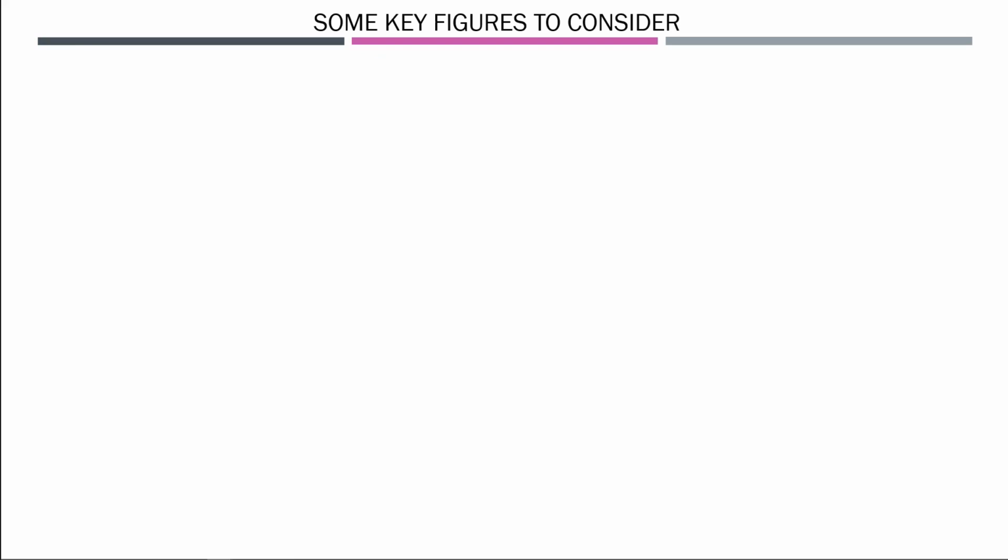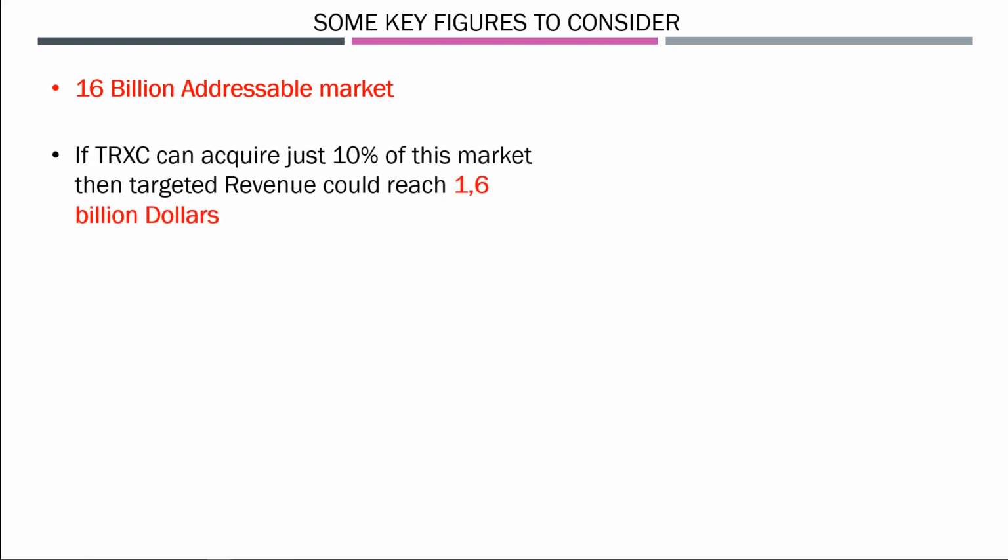Okay, now guys, just to make this clear, these are just speculative calculations, just my assumptions based on the future projections, okay? So the total addressable market for robotic laparoscopic abdominal surgery is supposed to reach approximately $16 billion by 2023. Now let's say TRXC can acquire just 10% of this total market share, then the targeted revenue could reach up to $1.6 billion. Okay, so 10% of $16 billion.